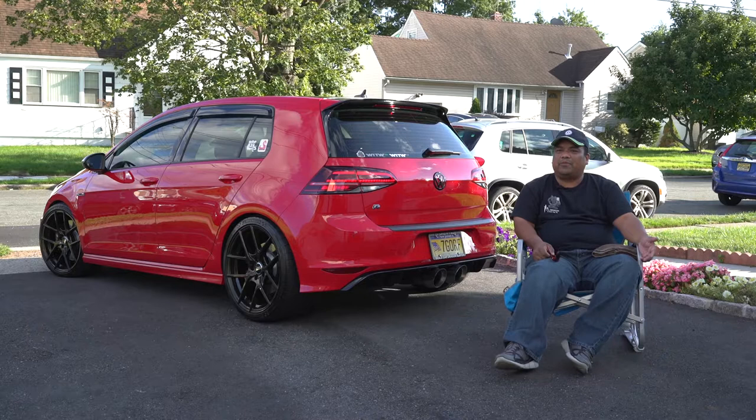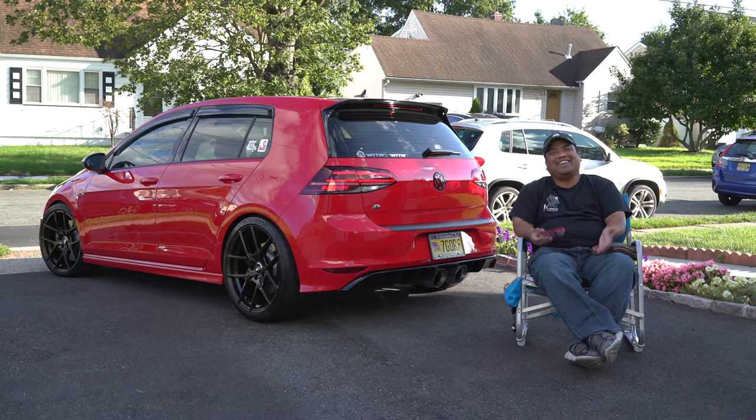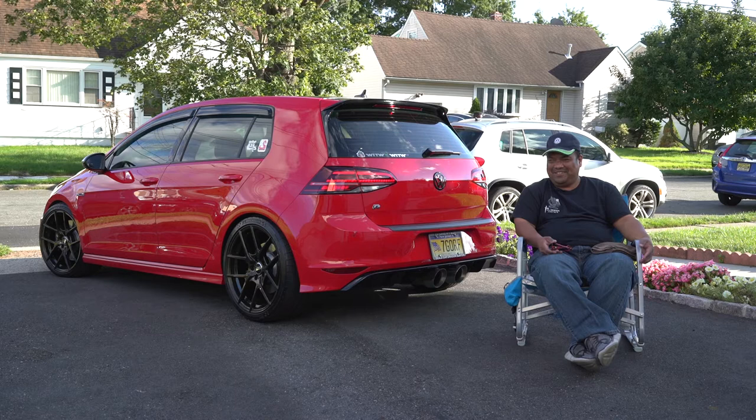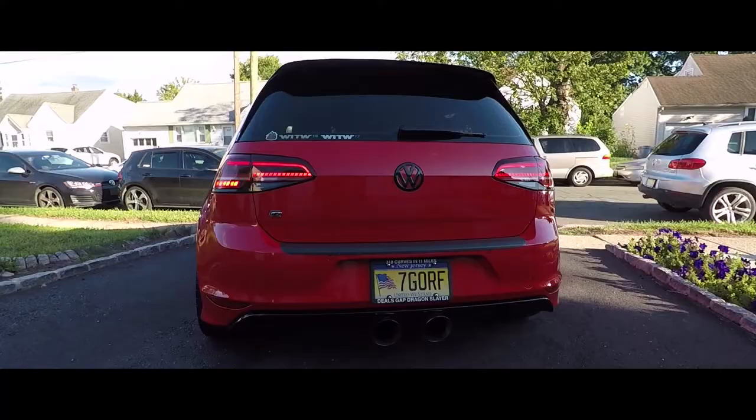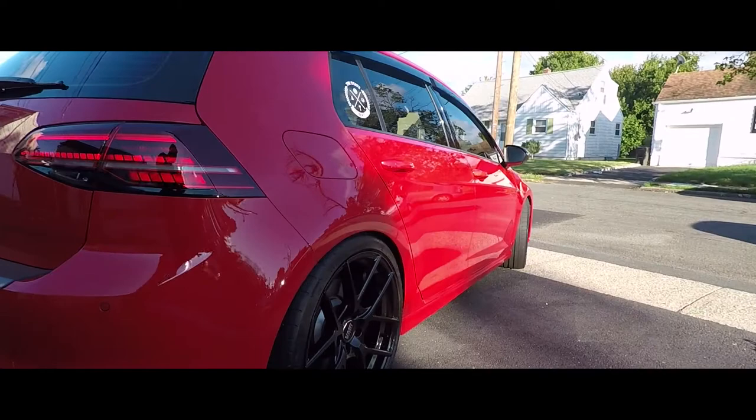What I hate right now is just when I daily it, it's too loud. But you know what? It's a trade-off, because the sound is just crazy on this one. And I love what James from Caste Systems Motorsports did with it, it's really pretty cool. Basically, because it's all-wheel drive.